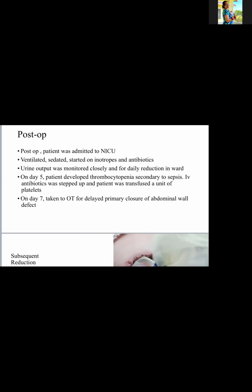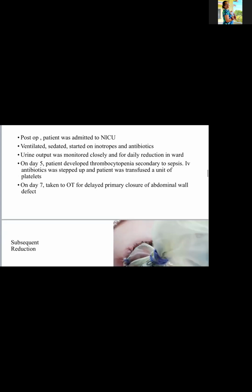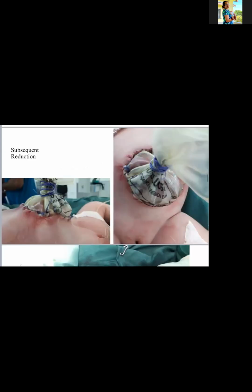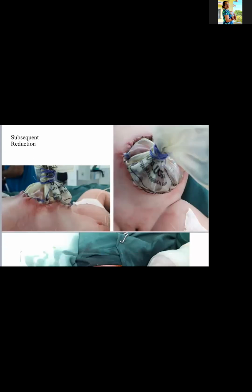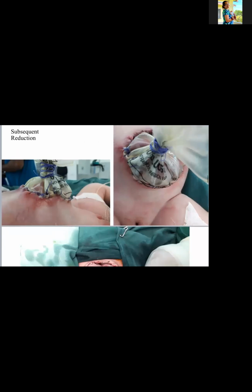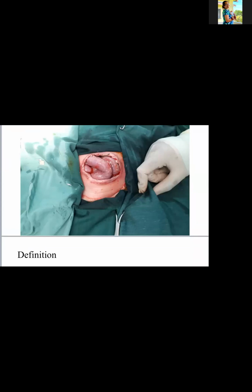On day 5, we noted that the patient developed a thrombocytopenia secondary to sepsis, so we stepped up the IV antibiotics, and the patient was also transfused a unit of platelets. On day 7, the patient was taken for a delayed primary closure of the abdominal wall defect. This is just a picture, like every day we would come in and do a subsequent reduction. And this is when they finally managed to reduce the bowels back into the peritoneal cavity.